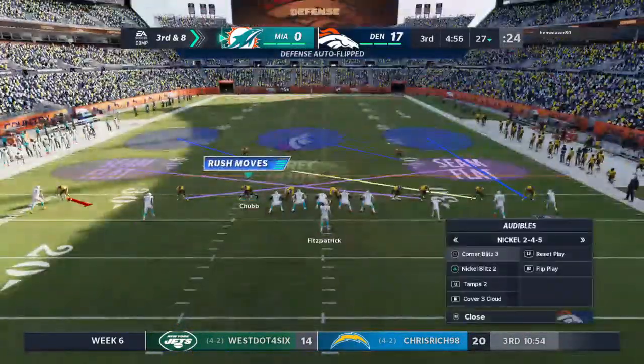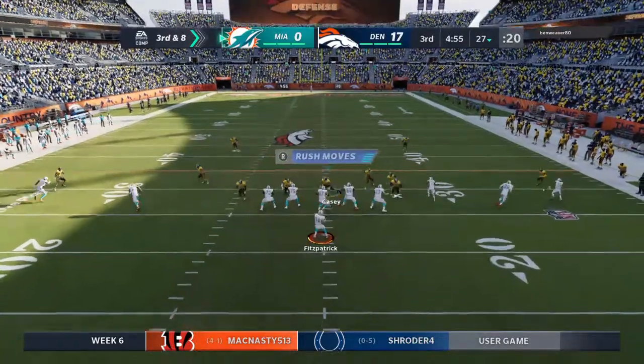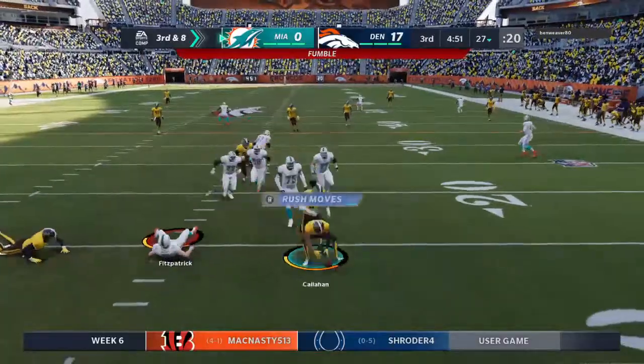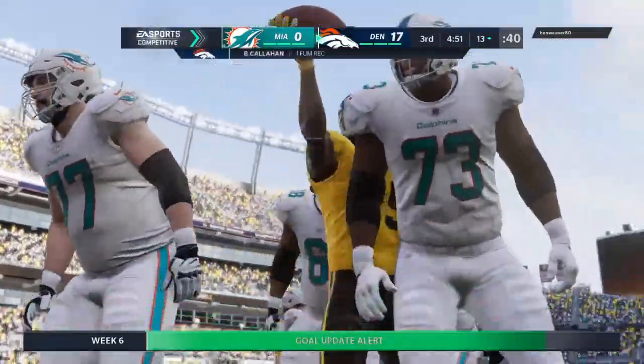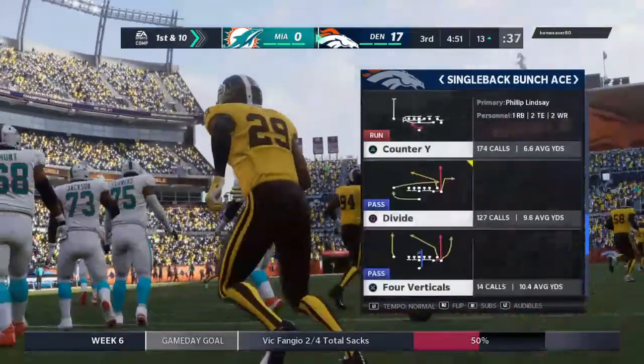This offense in desperate need of a conversion as they come up on 3rd down. Now it's the backup Fitzpatrick. Now Fitzpatrick hit. It's out. He lost the football. It's picked up by the Broncos. And they will set up shop red zone territory at the 13-yard line.